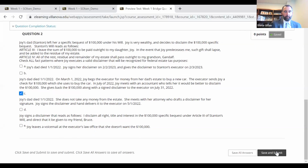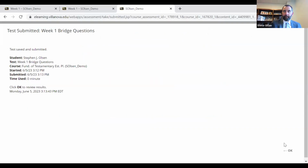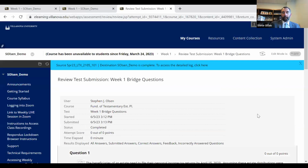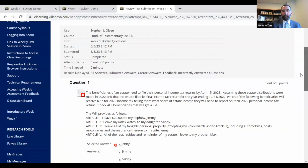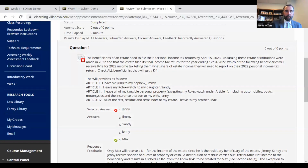Now we're confident we've got these correct. We hit save and submit. Confirm that it was submitted. We hit OK. And let's see, I did equally as poorly. So in question number 1, you see the question recreated. I picked Jenny. The answer should have been Max.